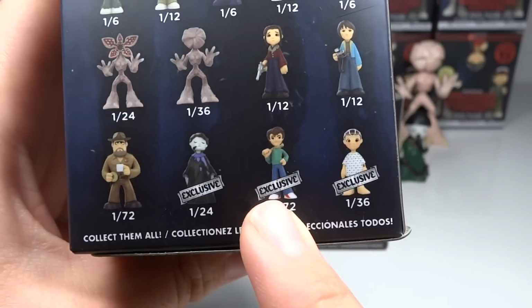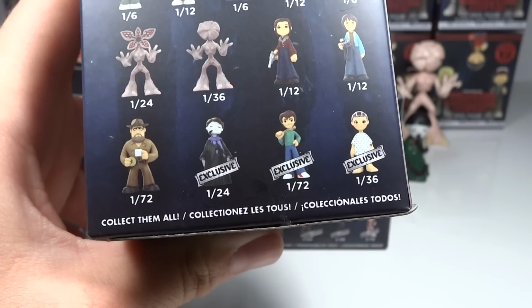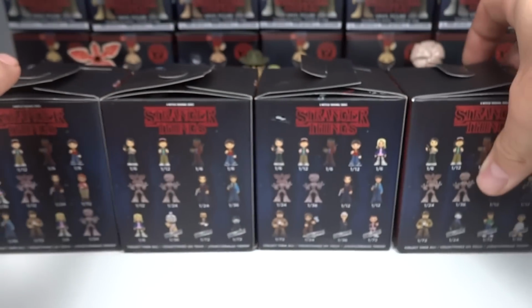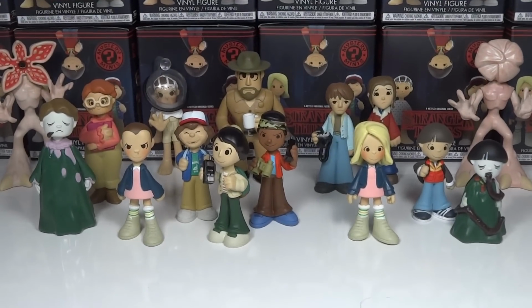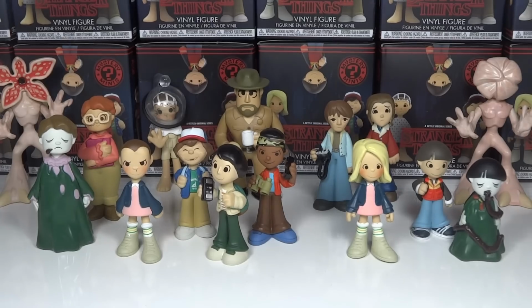Steve is the one that I really want. If any of you have Steve and are willing to trade or sell, or just anything, contact me, because I would love a Steve figure. I've purchased so many GameStop exclusives, and one of these ends up being a figure that's around his size, like Jonathan or Nancy, but of course none of them being actually Steve.